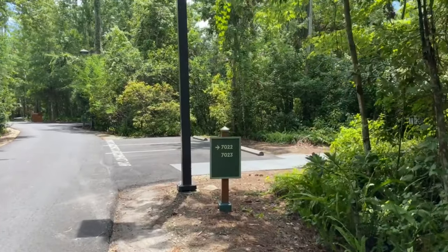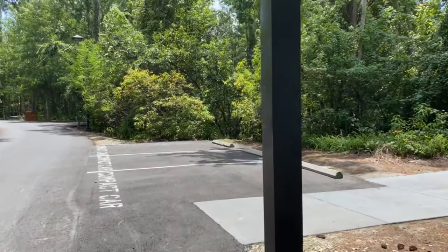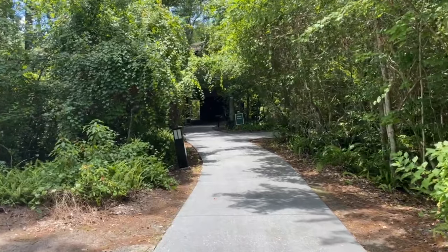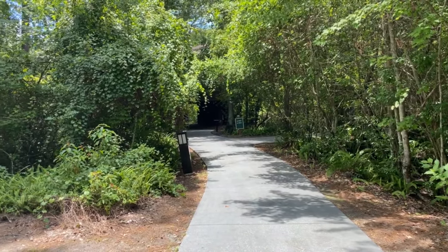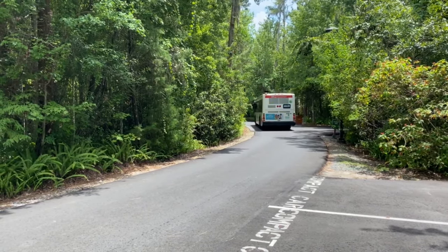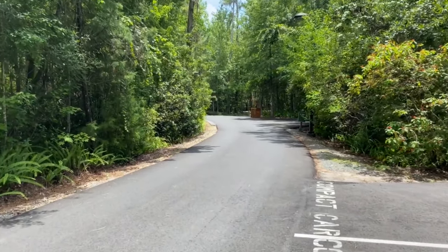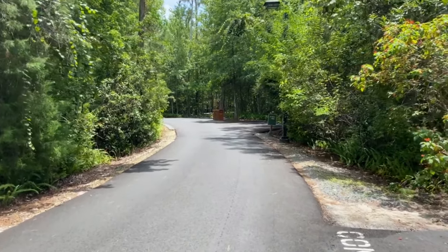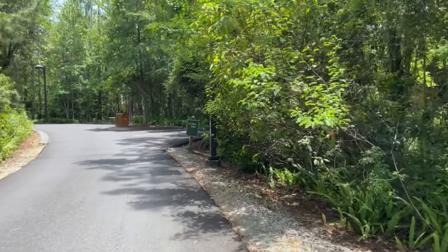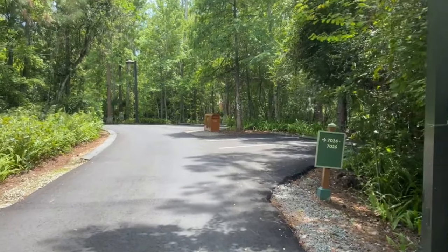Next is 7022 and 7023, both on the right. You can see right there, partially obstructed views of the river. And you see right there, Disney Transport. The bus that I mentioned that makes two stops here and then takes you over to the main part of Saratoga Springs Resort. Next on the right is 7024 and 7026.